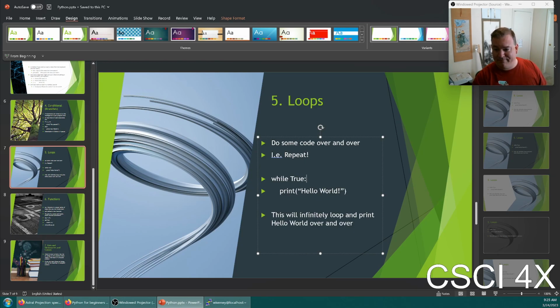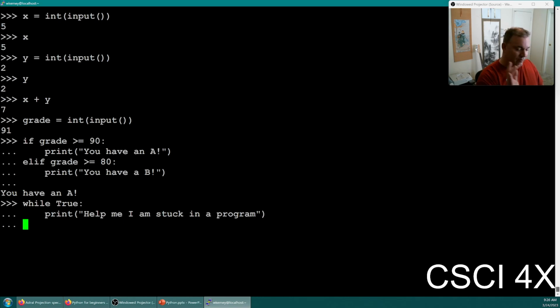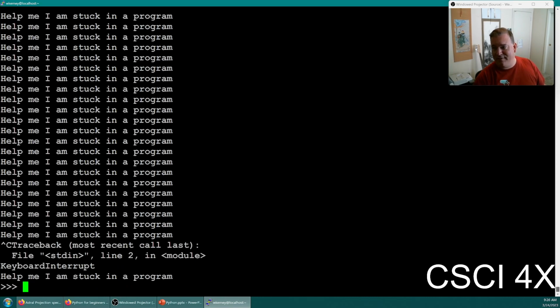This is an infinite loop. Okay. All right. And I already have it down here. Control C will cancel. So if you're in an infinite loop, let's do that. While true, print, help me, I am stuck in a program. Control D runs forever. Control C stops the infinite loop.